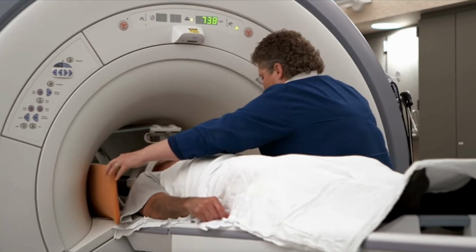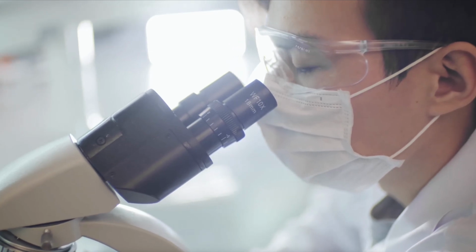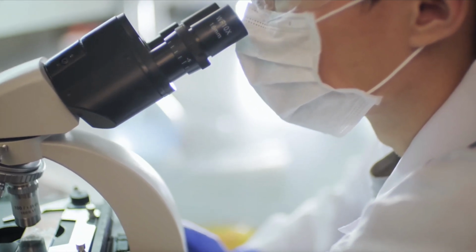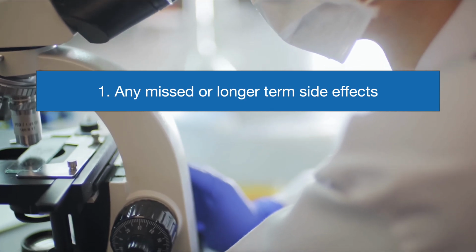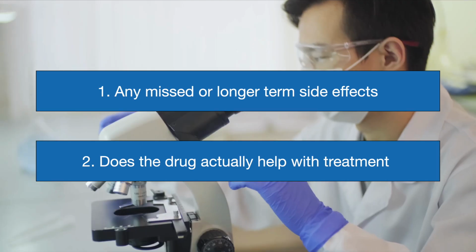This phase lasts anywhere from a few months up to 2 years. So it's a much longer phase than phase 1, and they have a lot more time and a lot more people to monitor the data on. Like I said, they're looking for 2 major things in this one. 1, are there any side effects they missed, any more long-term side effects that don't pop up until later? And 2, does it actually help with the treatment that its purpose is meant for?